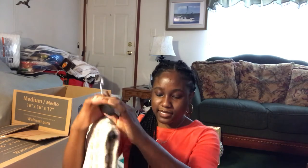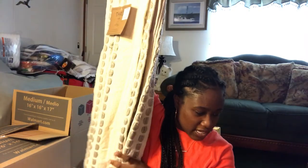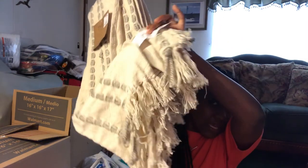Then I have my throw blanket, which is something that I mentioned in the video, but obviously you guys didn't get to see. So this is from TJ Maxx also. You guys, a lot of the stuff in here are from TJ Maxx, but not everything. So yeah, this is TJ Maxx.